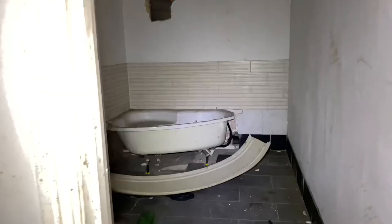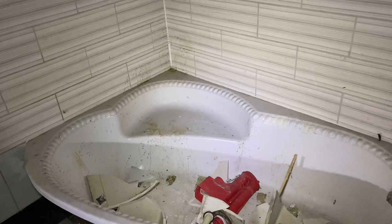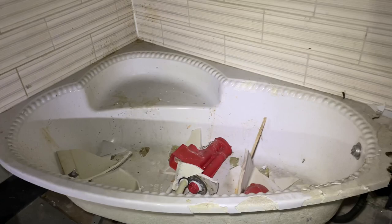Oh, wow, look at this bath. Oh, God, that is so cool. That's really old fashioned as well. Yeah, look at the hemming on it. It's making it so bright. Whoa. There we go. And the shower cubicle is much bigger.